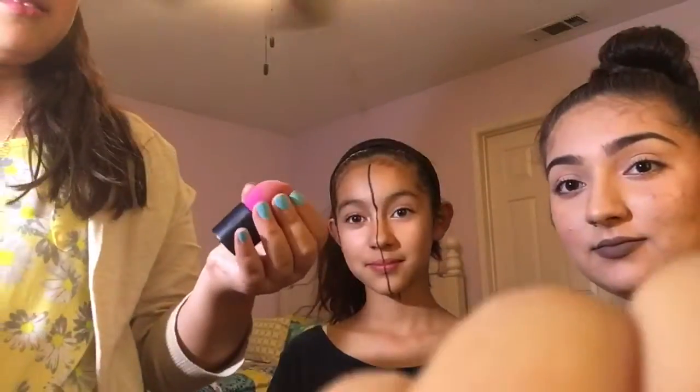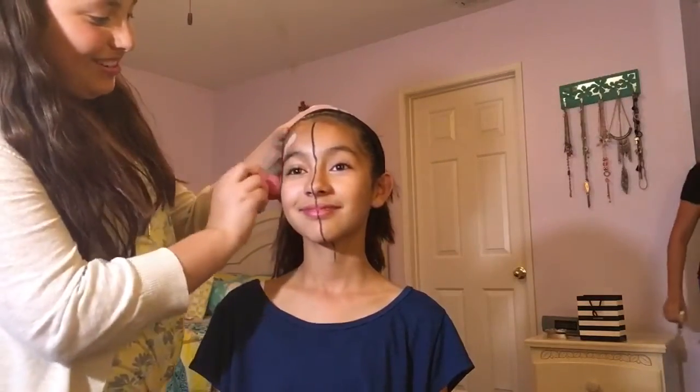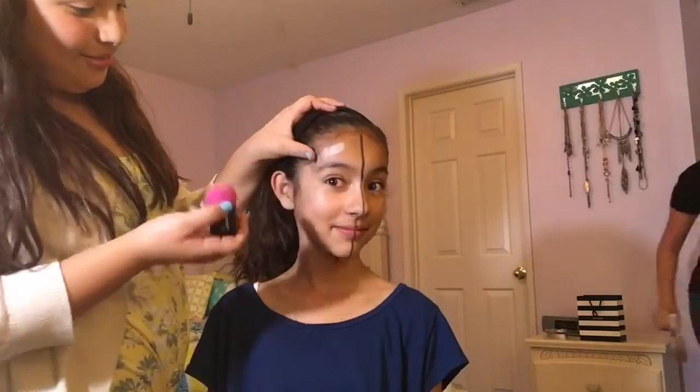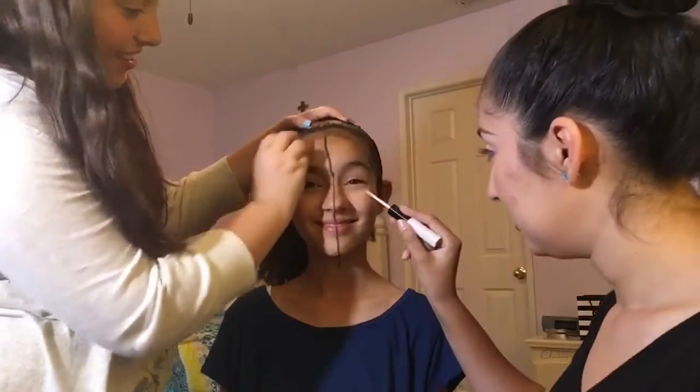Wait, can I use this, Melissa? Yes. How do you do this? Nice. Emily, ready for this? This is gonna be the best. This is my side. That's white. I know. Ta-da, I'm back. This is too white for Emily, huh? Yeah. That's one way for a contour highlight look.